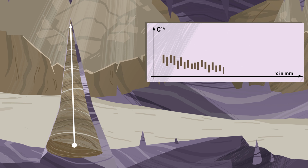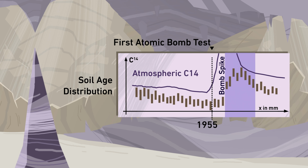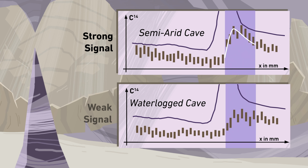Speleothems that have captured the bomb spike signature can be used to unravel the age distribution of soil organic matter. By comparing the radiocarbon signal with the speleothem and contrasting it with the original atmospheric signature, we can reconstruct the soil age distribution. Note that different cave systems show different bomb spike signatures depending on factors like climate and soil composition. Warm, semi-arid caves with thin soil and sparse vegetation are more likely to have a strong bomb spike signal, while caves with thick, waterlogged peaty soils have the tendency to show a weaker signal.